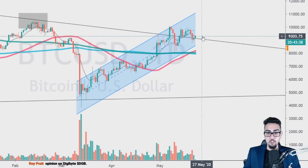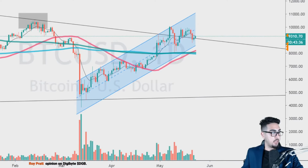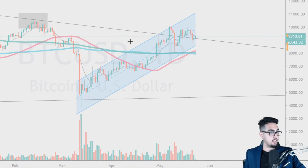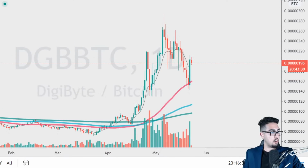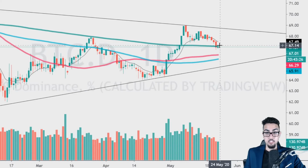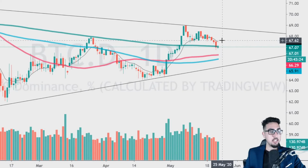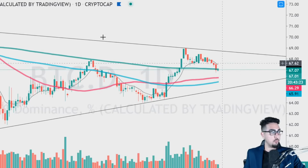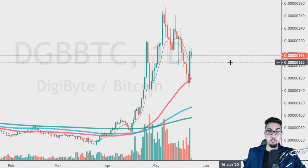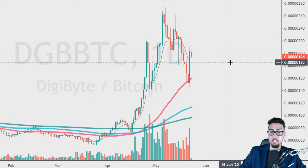So Roy says, what's your opinion on Digibyte, DGB, BTC? So remember, Bitcoin dominance, if we look at this chart here, we're starting to see altcoins gain some strength when it comes to Bitcoin dominance versus altcoins, and that to me is a positive sign for altcoin growth. Of course, over the long term, I don't like to hold altcoins, but at the end of the day, you have to realize that when it comes to trading, it doesn't matter what asset it is, just about the opportunity cost, the risk to reward.